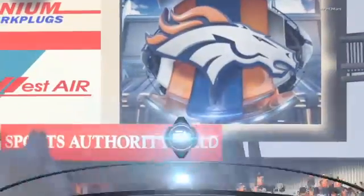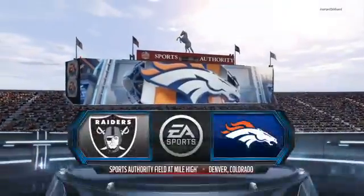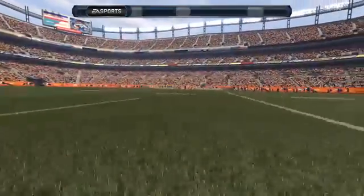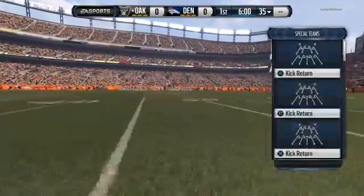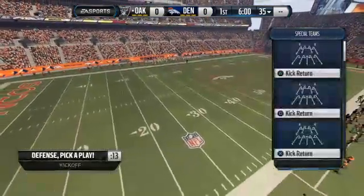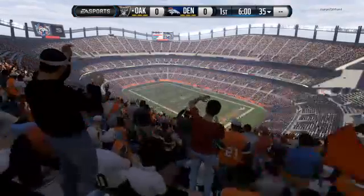Raiders, Broncos coming up on EA Sports. Wrap up the regular season with today's Week 17 matchup. Bill, we've got a couple of the best tight ends in the game on each sideline today, and they could be the difference makers. You know, these tight ends, they can do it all.